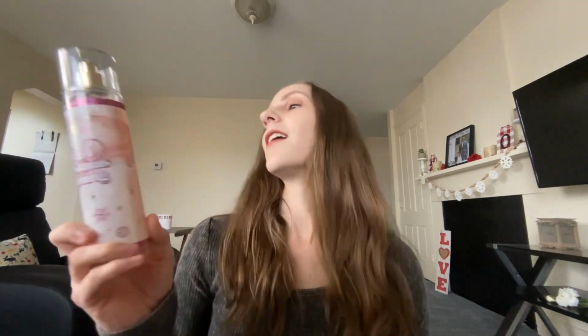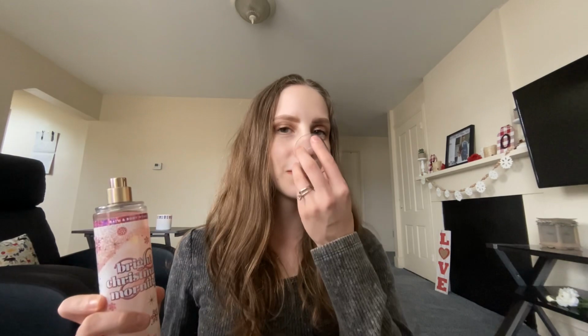I think it's going to be easiest to start off with Bath & Body Works since that's what I have the most of. So I have Bright Christmas Morning. This one has notes of ripe red berries, blood orange, and crisp apple. It's a really nice fruity scent, a rich fruity scent. I'm a very, very big fan of this one. This was one of the first ones I picked up this past Christmas, and I'm absolutely in love with it. I'm going to use it so much in the spring and summertime.